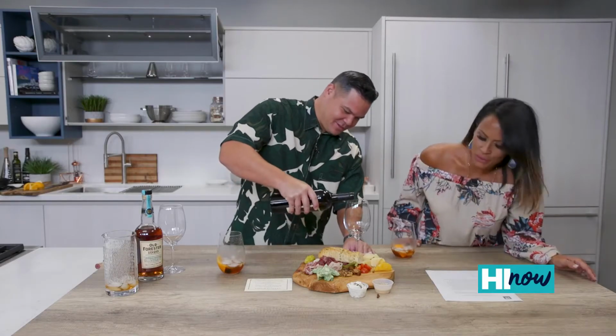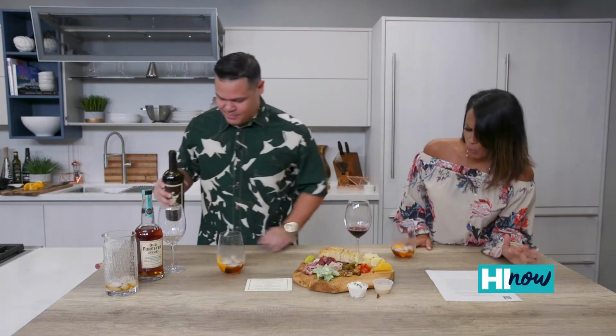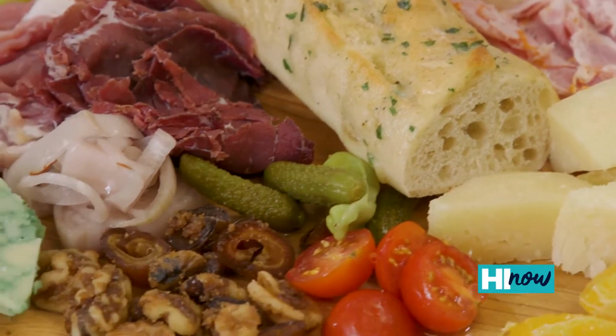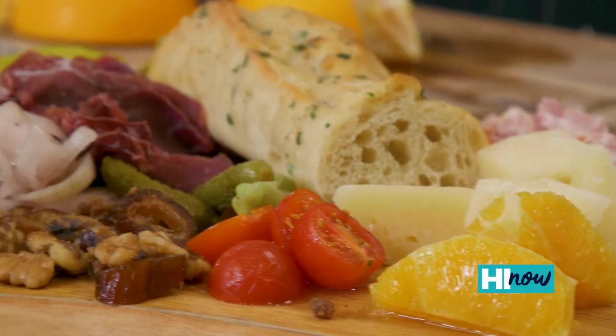Here we go. Ooh. Some nice red wine. Yeah, so this is a blend of Zinfandel, Cabernet, Petite Sirah, Syrah. And there we go. And that is a full charcuterie board. Right? A ton of, yeah. That is a lot of food. Yeah, that's a lot of food.